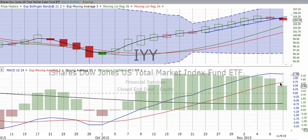We can see we have a coming together, a converging of the blue MACD line and the red signal line. We have our derivative oscillator losing speed. The market took a big hit today.